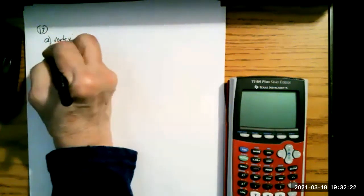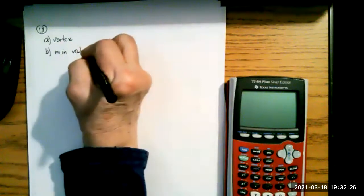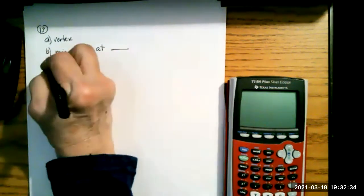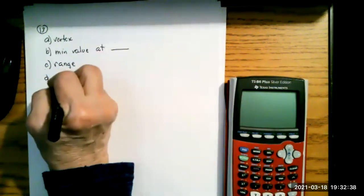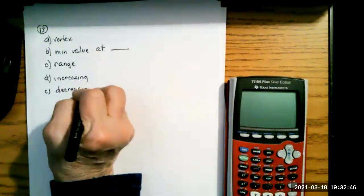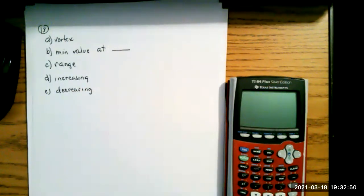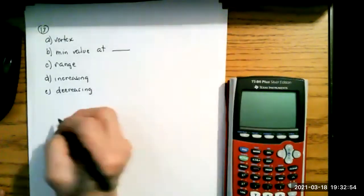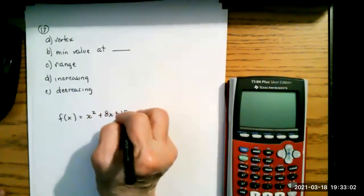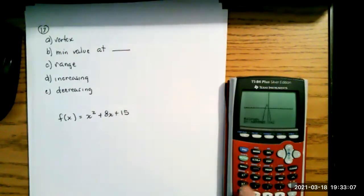Let's do the next one. What was that, 14? So we're on 13. 13 is find the vertex. Same thing. In this one, it goes ahead and tells you it's the minimum value, and it has a blank. And C is the range, and D is increasing, just like that last one, and E is decreasing. Why do you think they're not asking for the domain on these problems? Because they're never ending? That's right. They are always going to be, on a parabola, negative infinity to positive infinity. That's a great answer there.